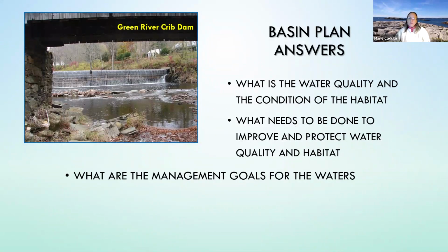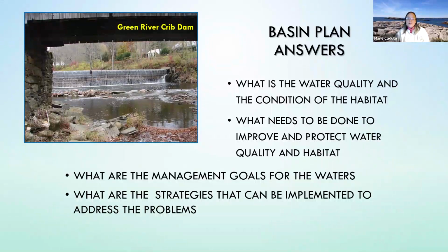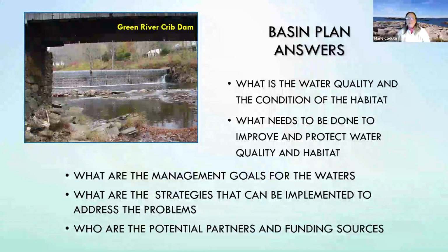We want to look at our management goals, and what I mean by that is what we use our waters for. We have water classifications, and we want to make sure that the water quality meets the uses that people want to make of our waters, and those are our management goals. We want to figure out what strategies we need to implement to improve those conditions and make sure we've got problems solved over time. And who do we work with? All our partners. As Margot mentioned, we've got a lot of partners in this region that we work with to implement, and we're always looking for new partners to team up with to get all this work done in the watershed.